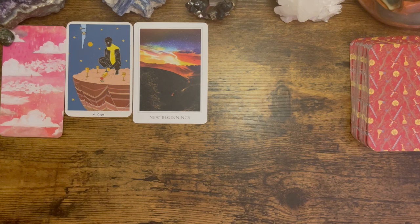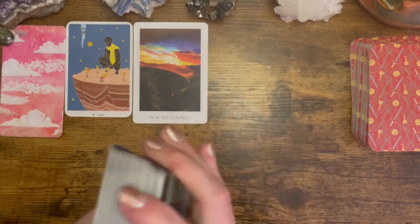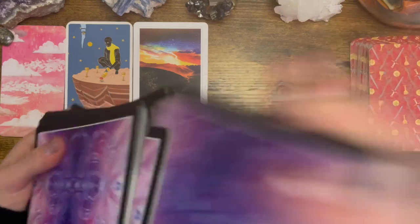Okay. We will go with, I think I was going to do this one, the Beyond Lemuria deck. Pile number 3. What are your guides helping you to release this year?